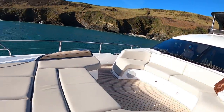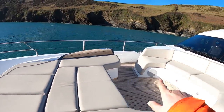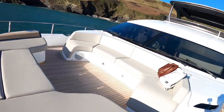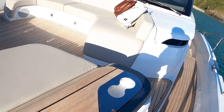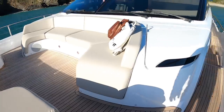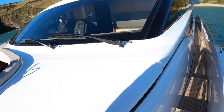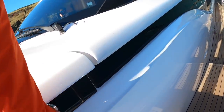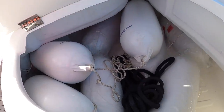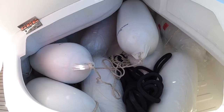This is a really nice area. You've got sun lounging here, you've got seating around here, these are backrests that come up, and so you've got a lovely bow area, some neat detailing as well, like these stainless steel cup holders and this teak they put on here. There's also some quite practical details. So for example, if we lift this one here, that is a load of storage for fenders and ropes and all of that kind of thing.